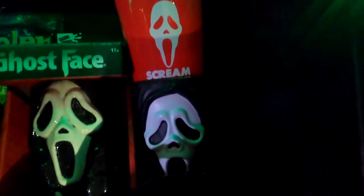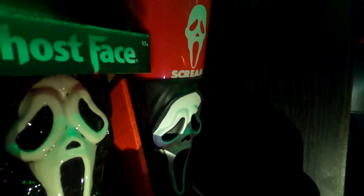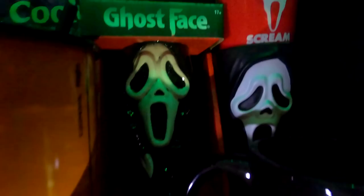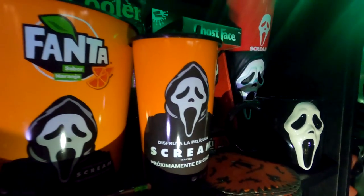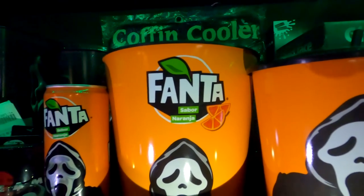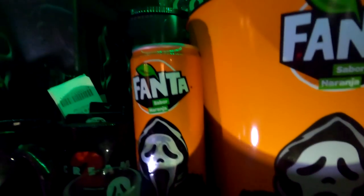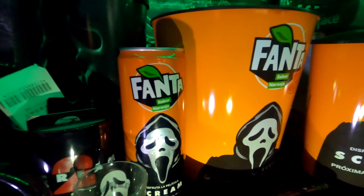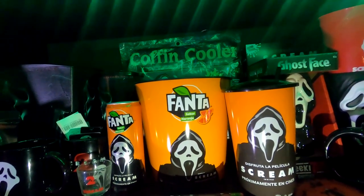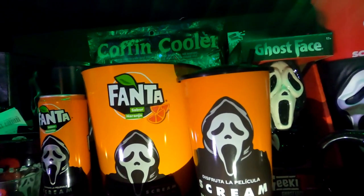We have the Ghostface goblet, which of course is another classic. The tiki mug, still sealed. Pretty damn cool. The Fanta Theater cup, which is really awesome to pair with the Fanta bucket. And of course, they did have the promotional Fanta cans, which are possibly the coolest piece in the entire set. I mean, look at it all together though. So sweet, so striking. Imagine it with purple.